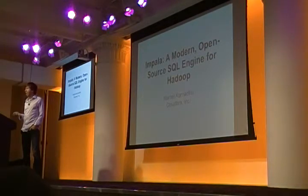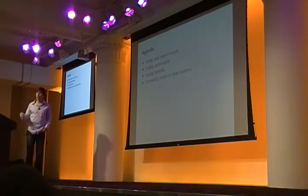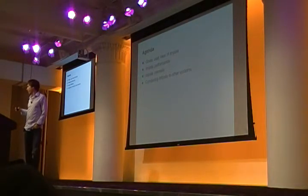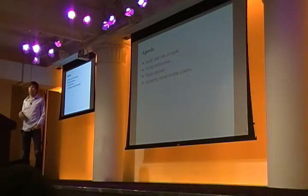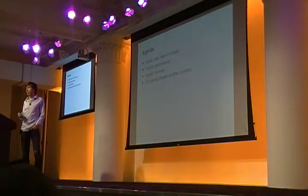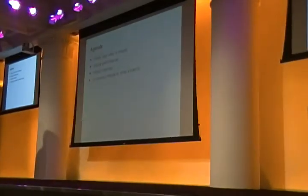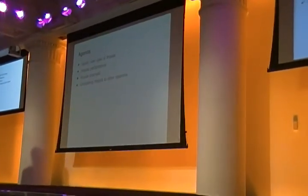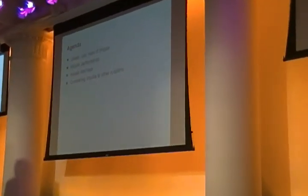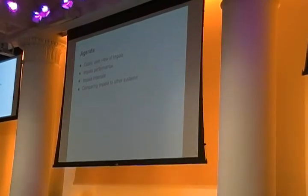All right, so I'll be giving a tech talk about Impala. I'll start out talking about the goals and what Impala looks like and feels like from the user's perspective. Then I'll talk about Impala performance, in particular the benchmarks that we did for the GA release that, as Andy mentioned, came out last week. I'll go on to talk about Impala internals and architecture, and then conclude with a comparison of Impala against existing systems that follow the same space. This talk is interactive. Feel free to interrupt at any point in time and ask questions.